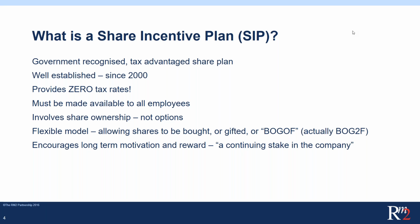So the SIP has to be made available to all employees in the company, and it does involve actual shares rather than options, shares being held in a trust on behalf of the employees. But within the limits of those rules, actually the scheme is very flexible in the way it works. So it allows shares to be gifted to employees, or they can be bought by them, and it also incorporates a buy one, get two free arrangement where you can match free shares to partnership shares that are actually bought.